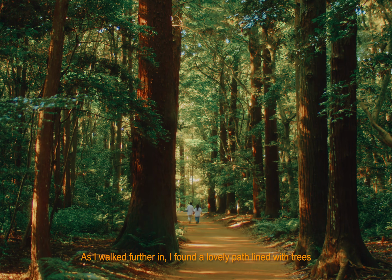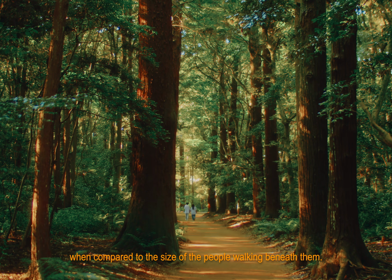As I walked farther in, I found a lovely path lined with trees stretching straight ahead on both sides. You can see just how large the trees are when compared to the size of people walking beneath them.